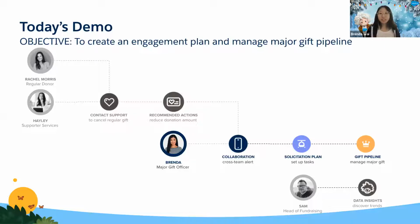And from now, I'm going to take over as Brenda, who is the major gift officer who will be receiving a message from Haley. At the same time, we're also going to take a look at ways in which I can further engage with Rachel to make sure we continue that relationship. And we'll also take a look into how we can manage all of the gift pipeline that we have in place.